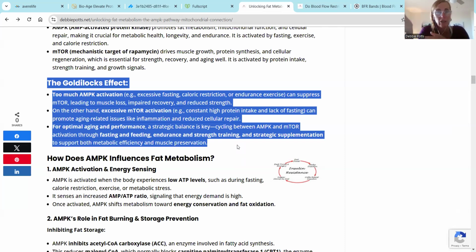Are you doing too much of everything? Is that too little, too much? Is that the right amount for you? So excessive mTOR, on the other side, can come from too much constant high protein intake, too much eating all the time, so that you may have a lack of fasting window. So that's why we want to look at a 12-hour to 14-hour overnight fast, so that we don't promote age-related issues such as inflammation, reduced cellular repair, and oxidative stress.